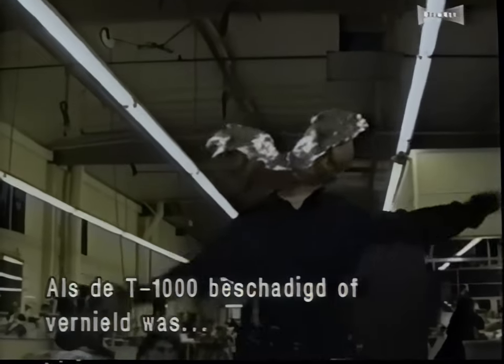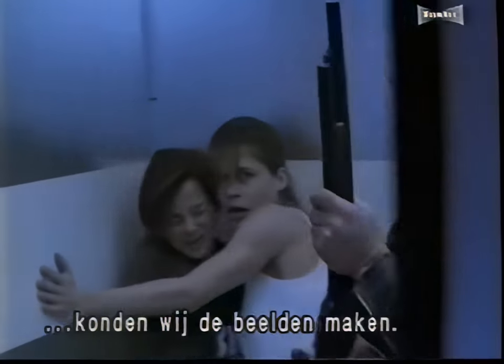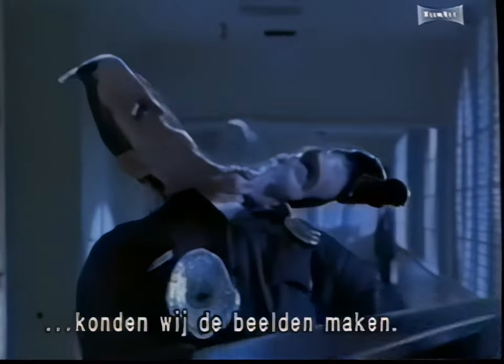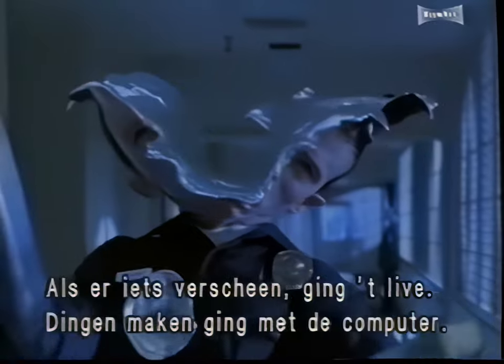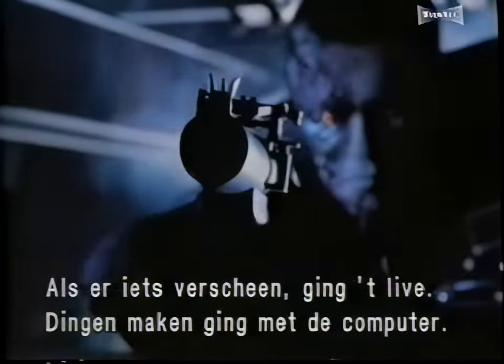The direction we took was that when the T-1000 was hurt or destroyed, when the image was created, we would create it. If something appears in that moment, we'll do it live. If it repairs, we'll do it CG.